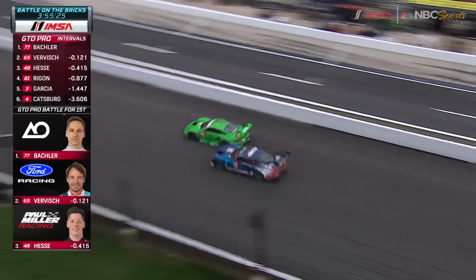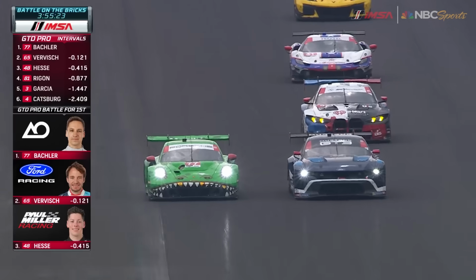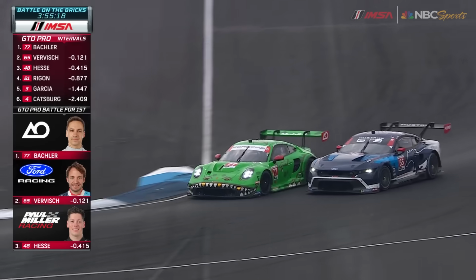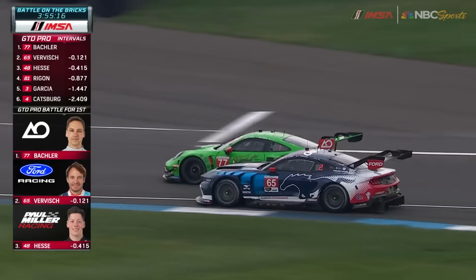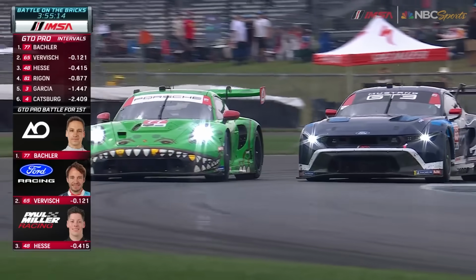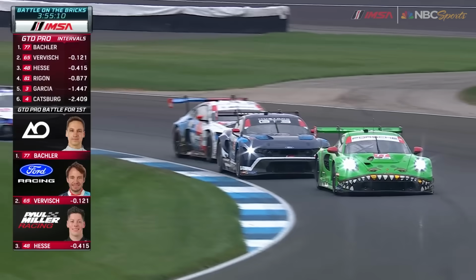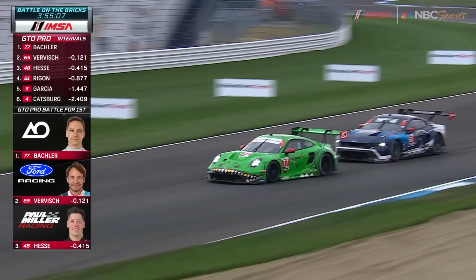It's 57 laps led now for the Porsche, most in any class all day long, but it is not for long. If Vervish has a say about it, does not have the good line, but he does here, a little bit of contact. Little bit, but he left him room to the outside. Smart move from the driver of the 77. He'll have the advantage in turn 4.